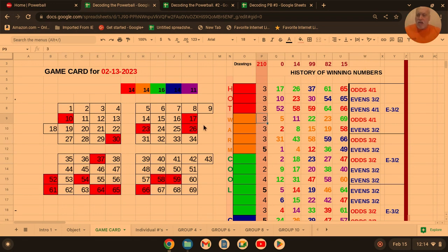And now I'm going to count how many red numbers I have. So over here I got 3, and 3 are 6, 2 are 10, 2 are 12, 14. I'm sorry, it's 14 total. So I'm going to put 14 up here in the red area.